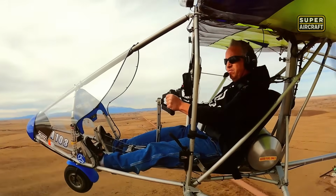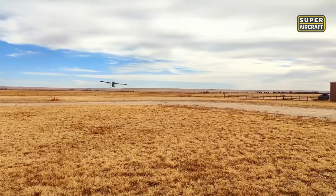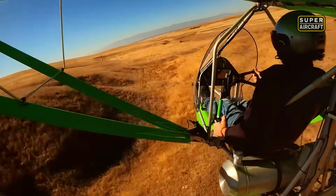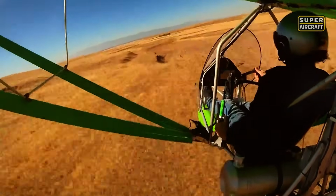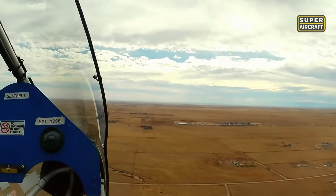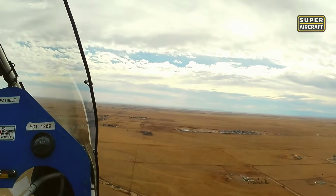Assembly from kit takes around 60 to 80 hours, with factory support available to help first-time builders. The pre-drilled components and detailed instructions make the process smooth and educational. Pilots can also buy the aircraft fully assembled. Either way, maintenance is simple and its handling is forgiving, offering a stress-free path into recreational flying for new enthusiasts.